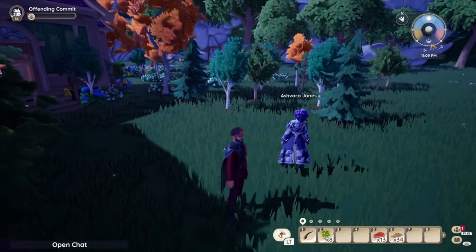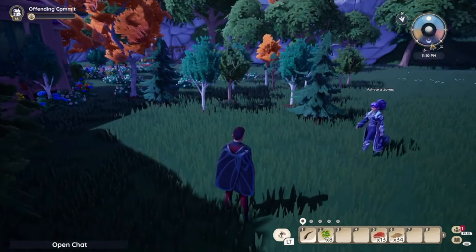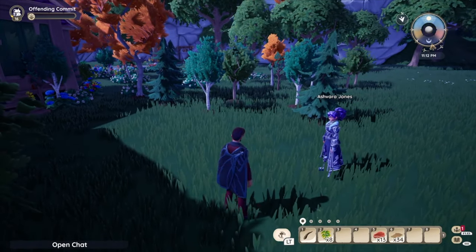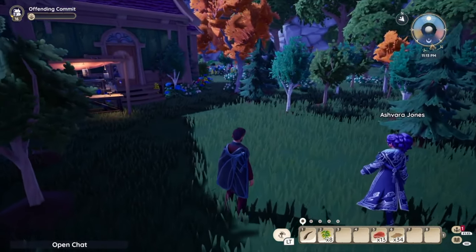The nice thing is that when the trees grow to full maturity now, they give you a seed. So that's good. At least you have a purpose for them.